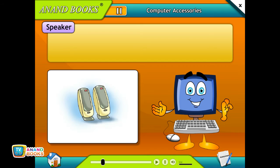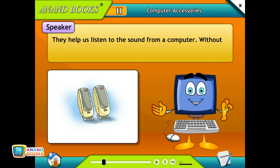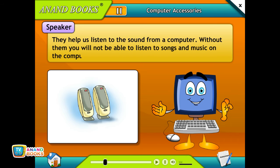Speaker. They help us listen to the sound from a computer. Without them, you will not be able to listen to songs and music on the computer.